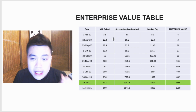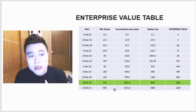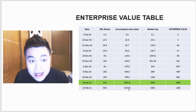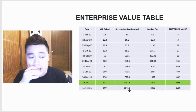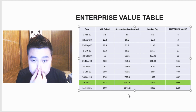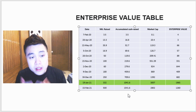I have also done an enterprise value tracking across time for NNDM, and this is only a very quick estimate, simply because number one, the debt and the long-term liabilities of this company are so small compared to the $1.5 billion of cash that the company has, we can take debt out of the equation. And the second thing is that I'm going to just calculate it based on the total amount of cash raised, and I'm assuming here that the amount of cash that they have burned in the past 1 year is insignificant compared to the total amount of cash that they have.